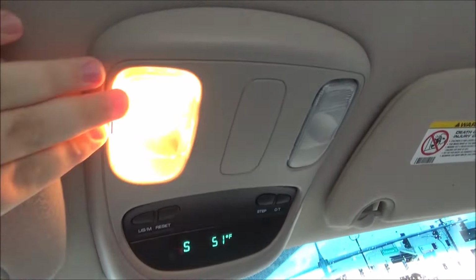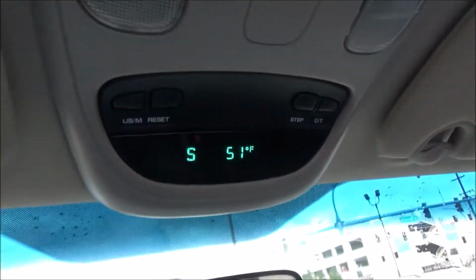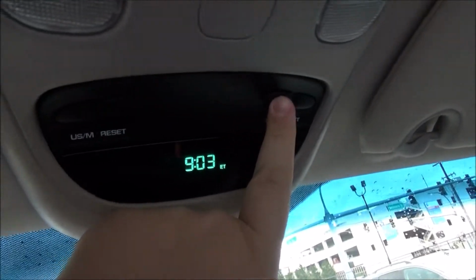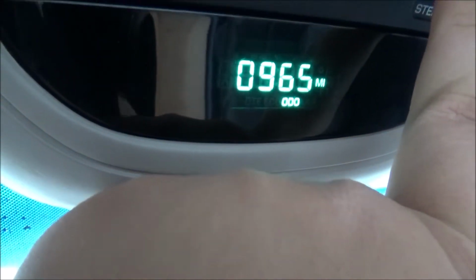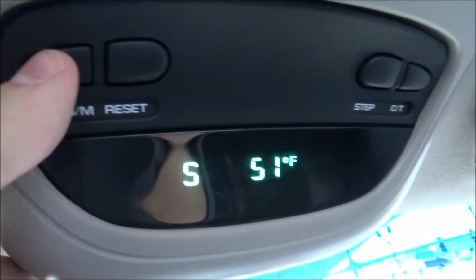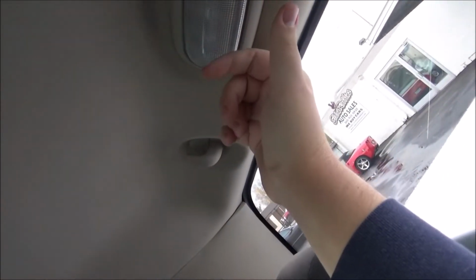On the overhead console, you have your overhead lighting, along with a digital information display. You push this and it'll bring up your compass and temperature outside. Then you can push that, take you through some of your additional information. And you can go between US and metric, so Fahrenheit, Celsius, and then the reset button. And on the back of the cab are coat hooks and your overhead dome light.